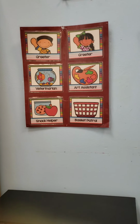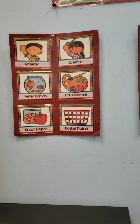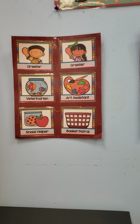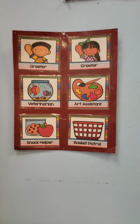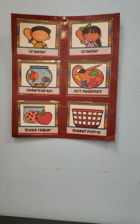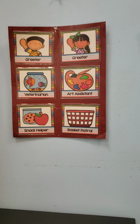So just some examples of some chores that our kids are used to doing. The veterinarian is the one that feeds our animals every day. They take care of them, and they'll brush Cuddles and give him food and water every day. And our art assistant is used to refilling supplies that need to be refilled. Our snack helper does all of the snack prep. They're the one chopping the vegetables and putting them in bowls and putting it away at the end of the day too. The basket patrol does the laundry. So all of your kids do know how to fold laundry.